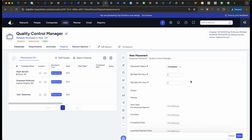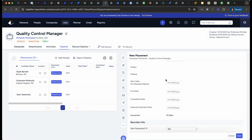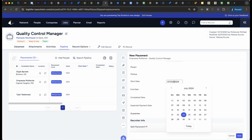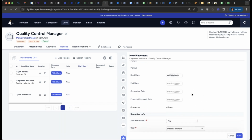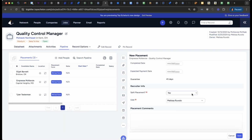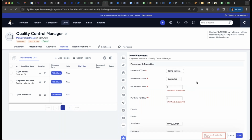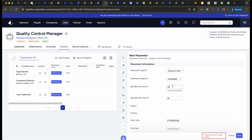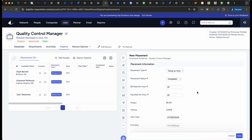So I can put in pay rates, I can put in margins and markups. Start date, we'll say starting today. Well, we'll say starting next Monday, and then if it's a split placement, we can choose to do that there, and who it's with. When I hit save, I missed a field, didn't I? Let's see, $10. $20 an hour, hit save.